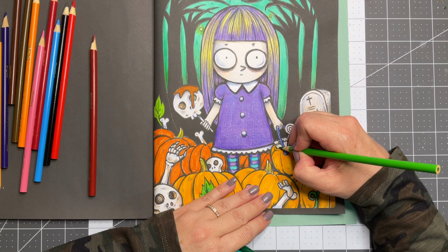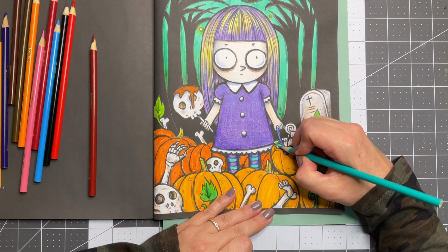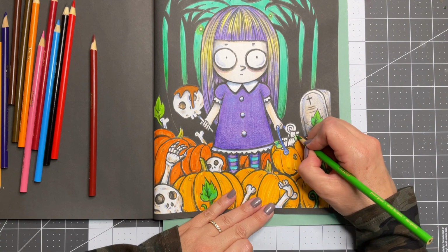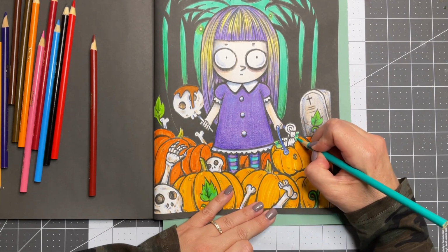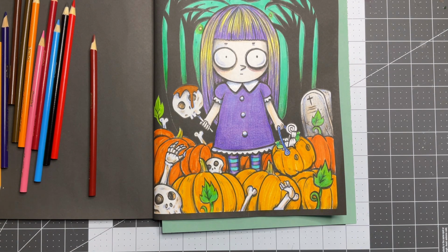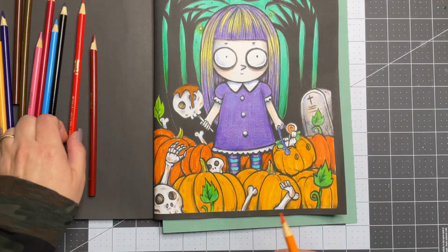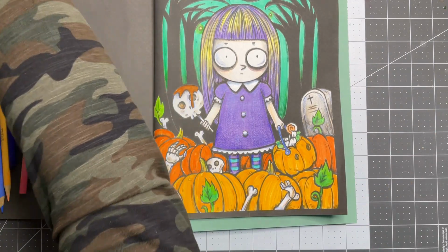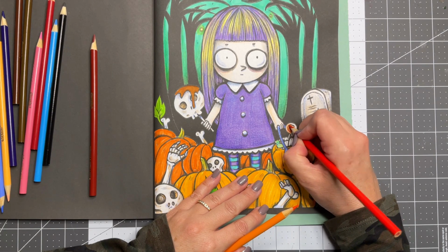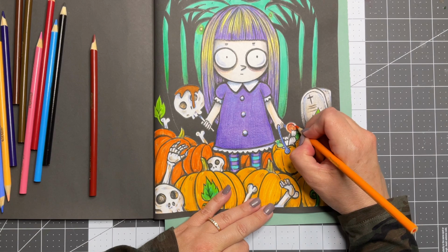All right, I'm gonna do some green candy. What else? How about some orange candy? All right, this is red orange. So I'm gonna do like this, the center and inner circle here, this darker color. And then it's gonna get light at the top.